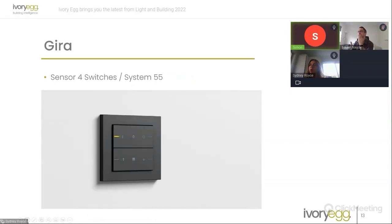Okay. As well, we've got the Gira Sensor 4 switches. So they're those bigger ones that come in 1, 2, and 4 gang already that were released. So now they're allowing those System 55 rockers to be put in the Sensor 4 same style and size. So you've also got multicolor LED feedback now on those little slits. You can see that one highlighted in the yellow. As well, you've got temp and humidity behind those switches as well.